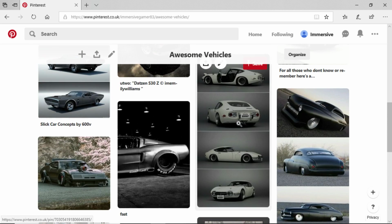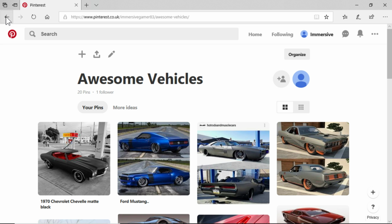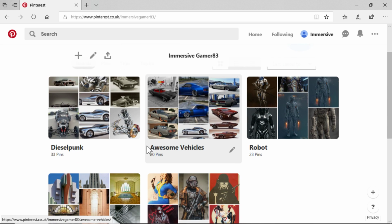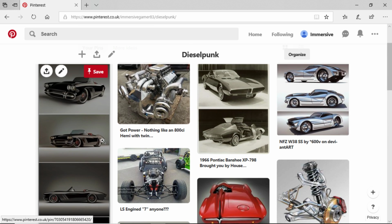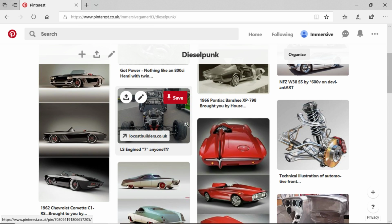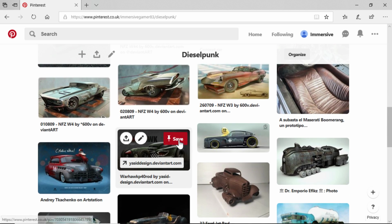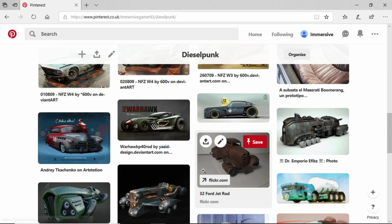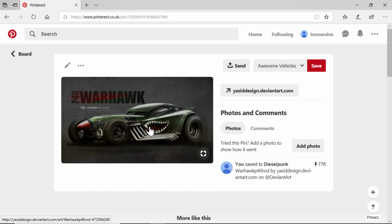But I came across two really interesting images, and I've saved them in a genre called diesel punk, and this sort of stuff really is quite inspiring as well. There's some quite out there stuff, and really cool. So one of them in particular was this thing called Warhawk. This Warhawk thing looks really quite amazing. So that interested me a lot. So I thought, yeah, let's have a little look at that, see what's going on with that one.